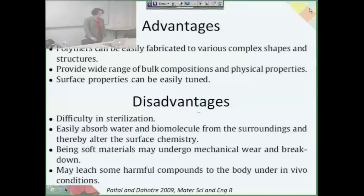And also, whether or not they're biodegradable, they might leach some toxic compounds into the body as they deteriorate. So especially ones that are designed to be biodegradable, you have to make sure that the byproducts are not going to cause an adverse reaction in the body.